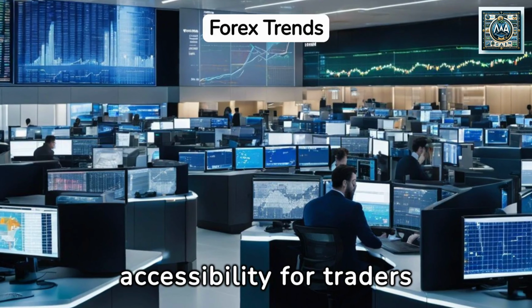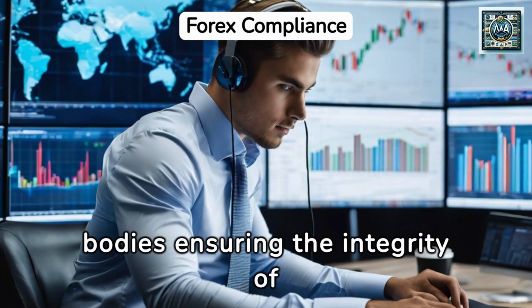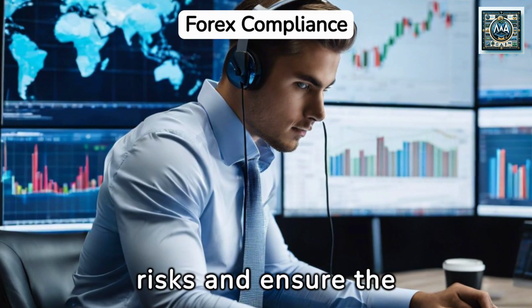Navigating Forex regulations and safety is paramount for every trader. Different countries have their own regulatory bodies ensuring the integrity of the Forex market. Traders should always ensure they're dealing with a broker who is fully regulated to mitigate risks and ensure the security of their investments.